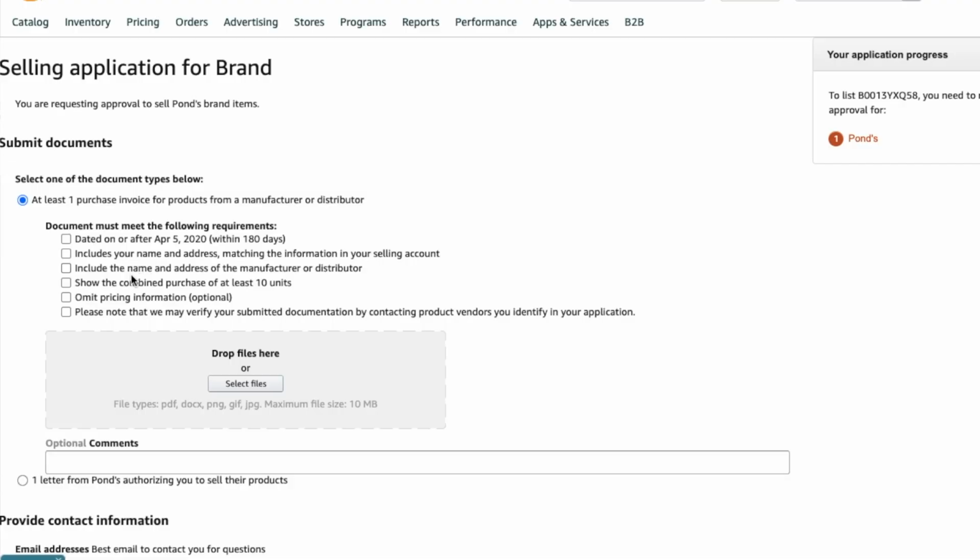And this is key. You guys, I did this wrong. I messed up my first time, and luckily the supplier helped me out and they fixed my invoice for me. But you guys, if you do this wrong, it is really difficult, so you want to make sure you get it right. The name and the address of the distributor or manufacturer needs to be on there, because it's a legit invoice that you're getting and they have their information on there.